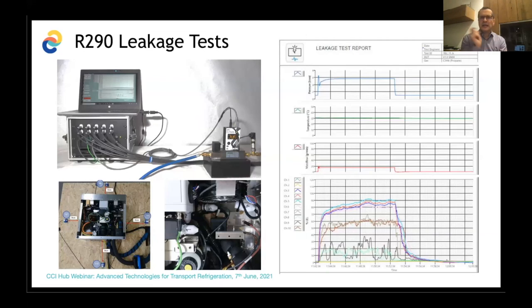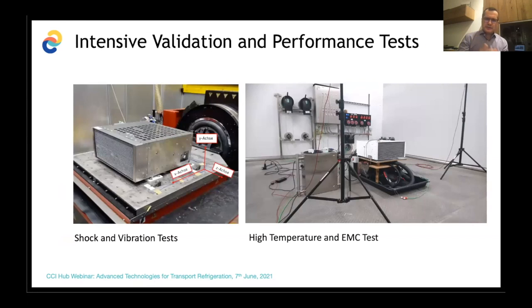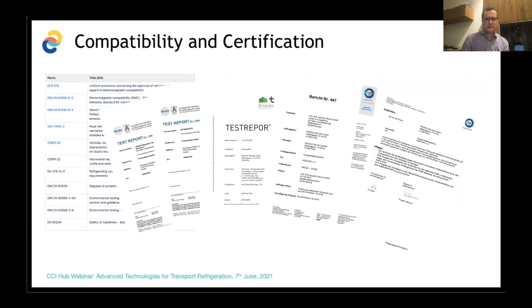ATEX, meaning that they are operational and basically ignition free, if you want to say so. This is just showing off that at Productbloks we've run a bunch of tests, shock and vibration, both in operation and not in operation, just to assess. We've also installed sensors for leakage, and we pushed the unit towards the limits in order to see if everything is going to work well. And we've also performed intensive high temperature tests and EMC tests and everything that comes with a full electric unit, let's put it that way, since we are also operating in a high voltage area, basically transforming the high voltage to a low voltage for our unit.